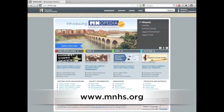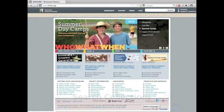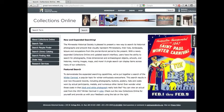In a new window, go to www.mnhs.org, the main page for the Minnesota Historical Society. Click the box at the lower right labeled Search Collections. We have arrived at the Collections Online portal. From here we can enter a search term.